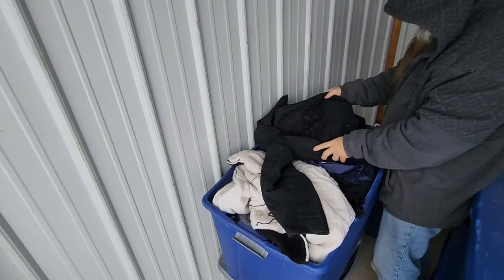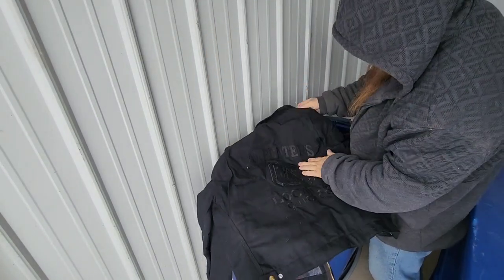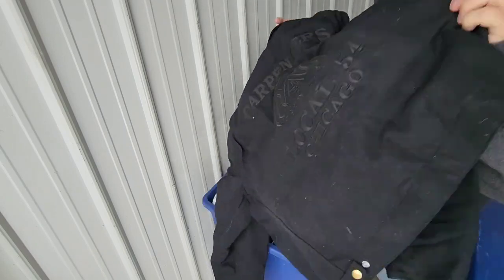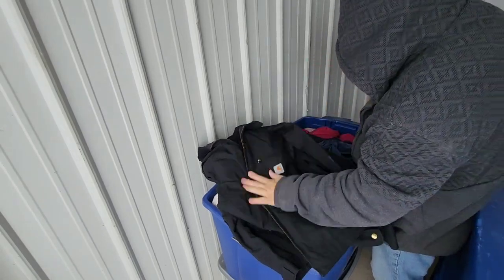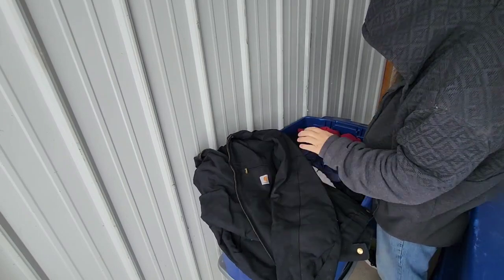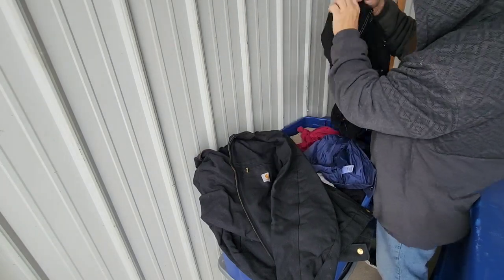This looks like all paperwork, all books. Books, paperwork, some silverware. Looks like a blender. Yep, there's a blender. Some kind of water filter pitcher. This looks like all clothes. But gosh, look at that. Coats. That's a Guess coat. New with the tags. It was originally $70, now $45. There's a lot of stuff in here.